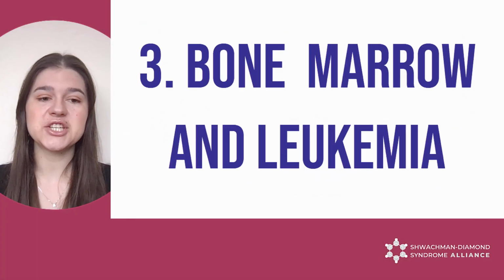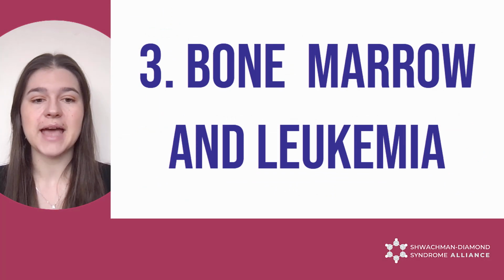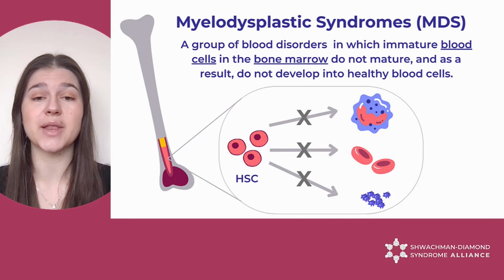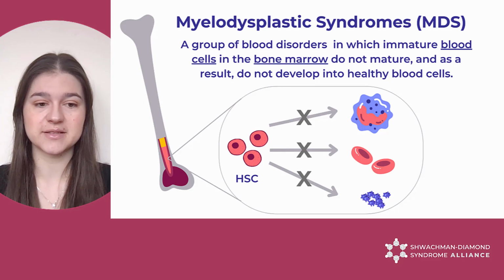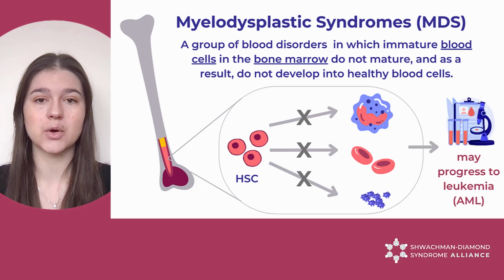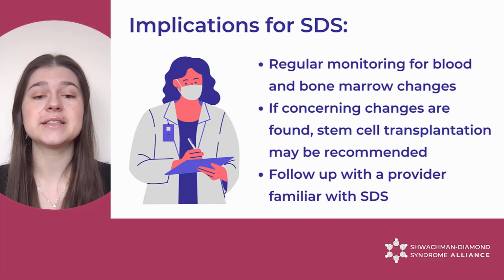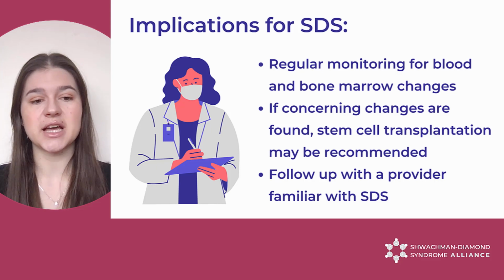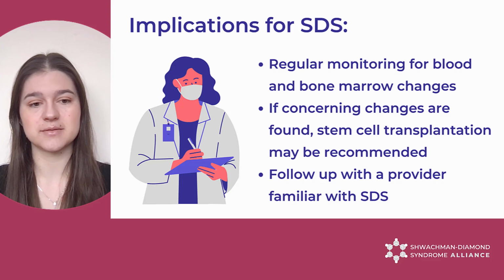Third, in addition to affecting blood cell production, SDS can also affect the bone marrow and increase an individual's risk of blood cancers. These can begin as a condition called myelodysplastic syndrome, or MDS, which can sometimes progress to acute myeloid leukemia, or AML. It is essential to monitor patients with SDS for these changes. This is done by experienced hematologists.